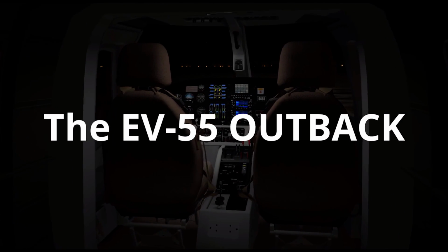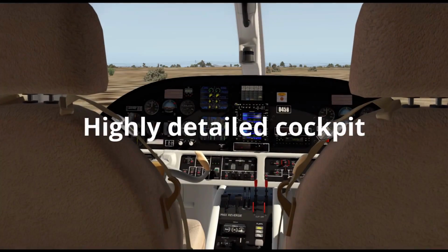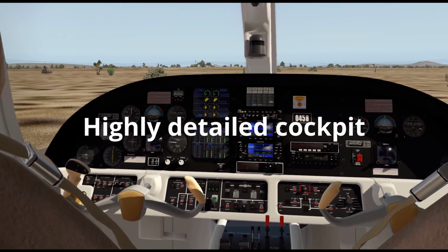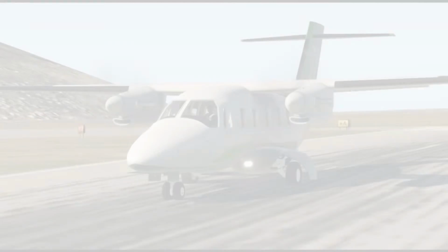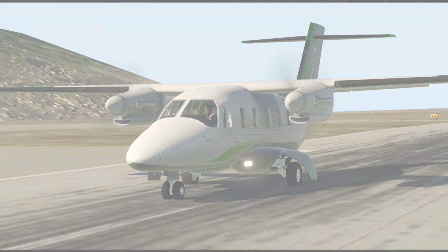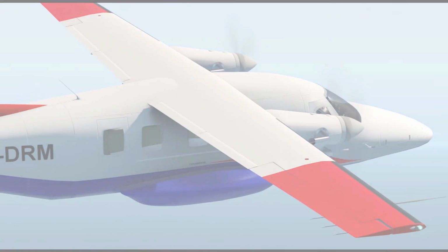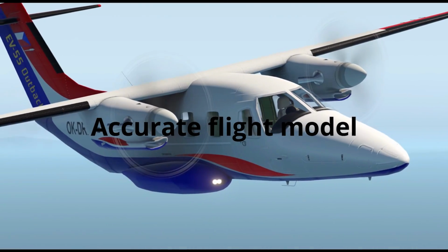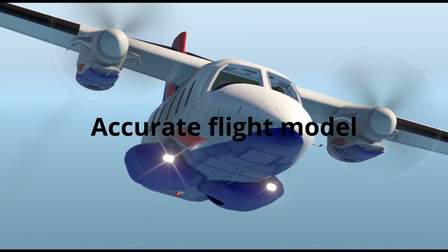And finally, the Evie 55 Outback for X-Plane. The Evie 55 Outback is a fairly unique high-wing T-tail short takeoff and landing capable utility aircraft from Czech company Evie. The Evie 55 Outback for X-Plane features an accurate flight model, detailed animated 3D models inside and out, high quality textures of course, and strangely this is a unique one, a complete wreckage model. I don't think I've ever seen that listed as a feature on an add-on aircraft ever before.